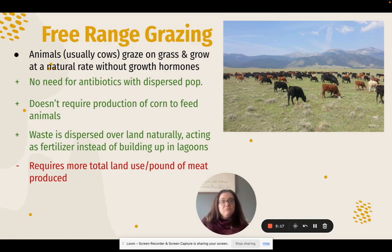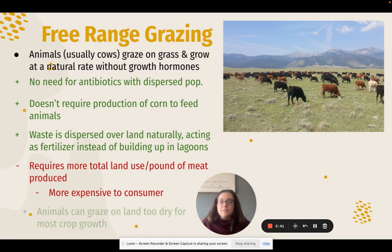You also don't get the profit, right? Because you need more space, it takes longer. So we have to balance those things as well. So the meat would be considerably more expensive to the consumer. You can even notice this if you go to the grocery store now. Go back and look at the meat and you'll see some marked as antibiotic free or free range grazing or things like that, and they're quite a bit more expensive.